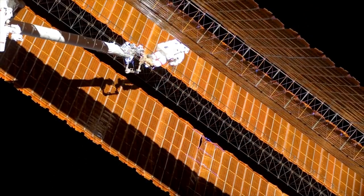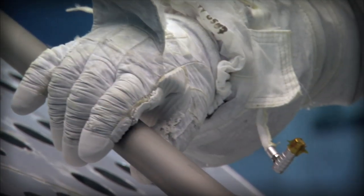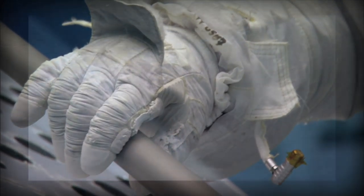One day I could be working on the solar arrays that are used on the space station to get energy, and the next day I'm working on gloves that an astronaut tore when he was working. Then the very next day I could be working on the protective heat shield that protects astronauts when they're coming back into the Earth. It's something that is an amazing feeling, and I never get bored.